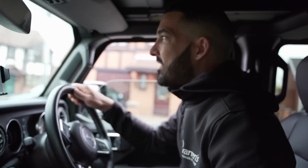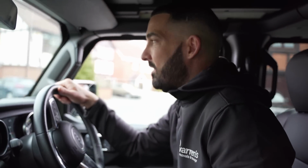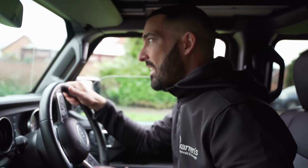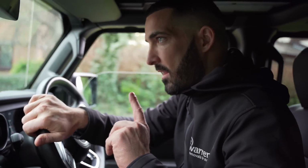So we just left Chris's move. Nice load up that was. Really good job. All loaded, took about an hour. Same team are going to this next job.